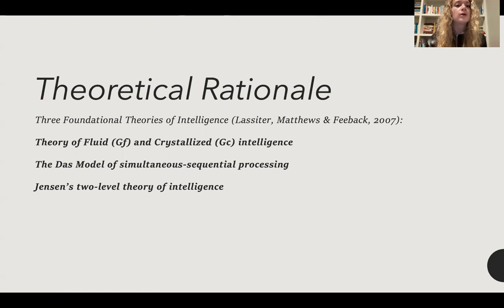So of course, it's important to relate the subtests that I've covered to theories of intelligence in order to demonstrate that the subtests actually measure the cognitive abilities that they claim to measure. There are 3 foundational theories of intelligence that connect with the CTONI 2. So test development was not guided by only one theoretical perspective. However, this does not mean that the test is atheoretical, but it instead drew from multiple theorists and sources.